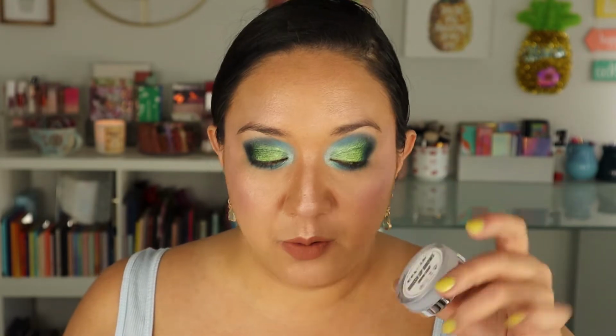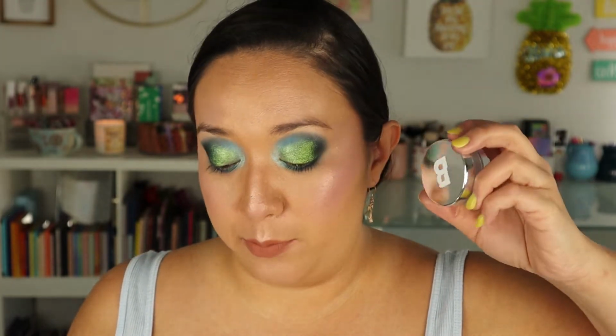But I totally forgot to do my brows, and I do have a new brow product. I have this Brush Up Brows Brow Soap from Beauty Bay. It's the Beauty Bay brand. But I want to fill in my brows really quickly, and I'll do that off camera. Then I'll come back and test that product out, see how it works for my brows.